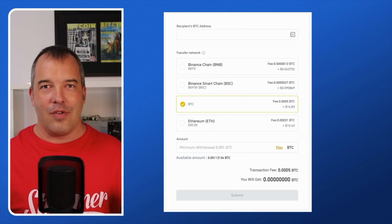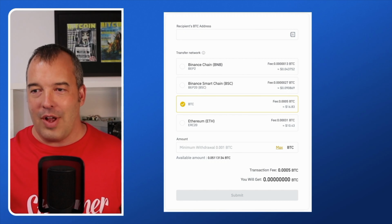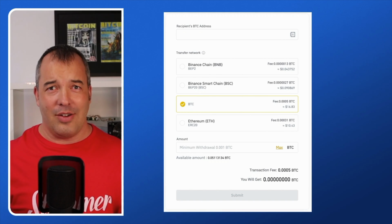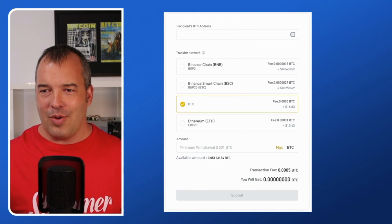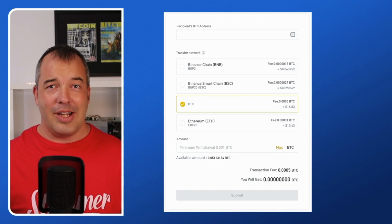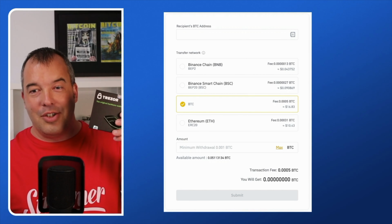Now, the good thing, the transparent thing that I love about Binance, is they tell you what it is. They say that's $16.83. Now, to some people, that's a lot of money to just get sucked up in fees. $16.83 to transfer some Bitcoin? Like, that's crazy. But that's what the fees are right now. And they go up and down, they fluctuate. So that comes as a shock. So if you're buying $100 worth of Bitcoin, you're not getting $100 by the time you transfer it into your Trezor wallet.